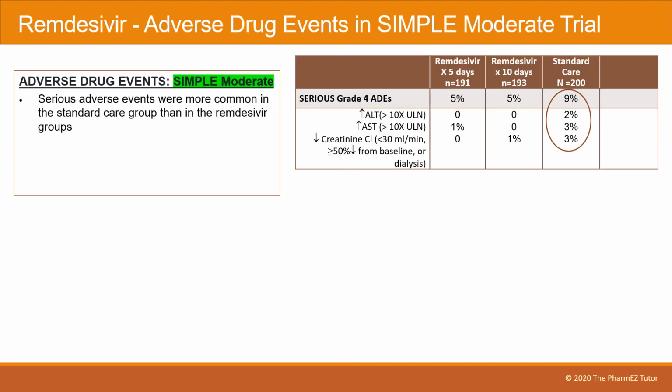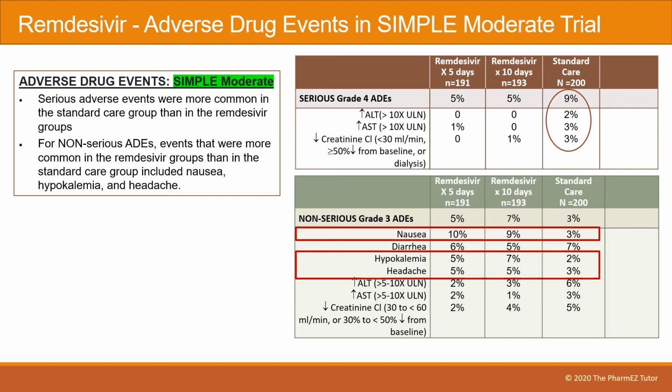In the simple moderate trial, serious adverse events were more common in the standard care group than in the remdesivir groups. For non-serious ADEs, events that were more common in the remdesivir group than in standard care included nausea, hypokalemia, and headache.